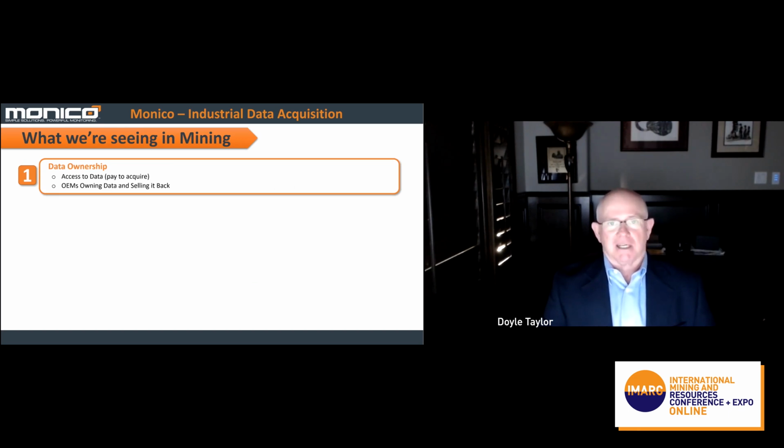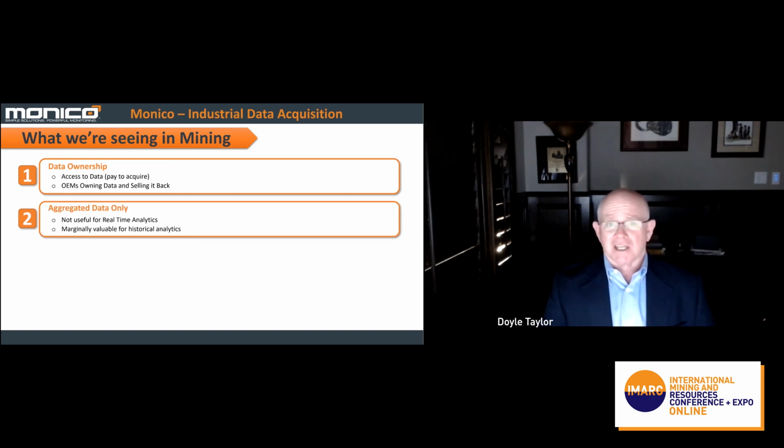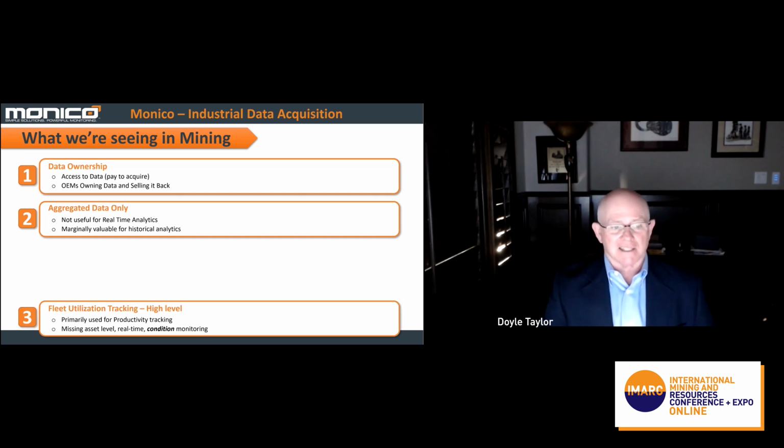One is data ownership. All the OEMs want to lock you into their particular platform and provide the insights because they want the data. So the OEMs want you to own the equipment and buy it, but they want you to buy the data back. A lot of times it's aggregated data. The Capbins module, even though it has some very limited streaming capabilities, mainly is a data aggregator where you get an hourly min, max, and average with a daily download of this data. The problem with that is it's not really useful for real-time analytics, and it's only marginally useful for historical analysis.